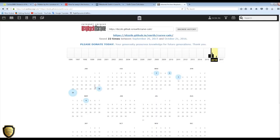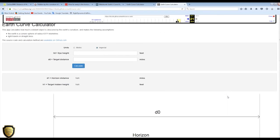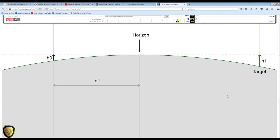You go back to the Wayback Machine, go back to October of last year, and what do you know? There's the original one that was just a few months ago that they changed, because they know that we're on to their game here. They know that what they're putting out is crap, but at least they're consistent. They're doing the same thing everybody else is doing.